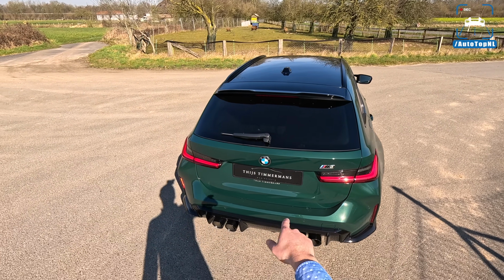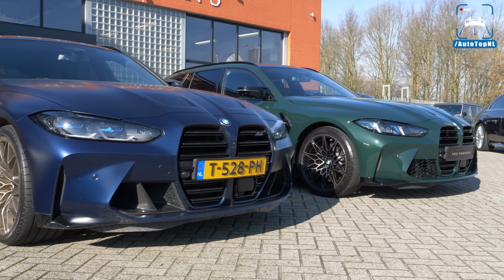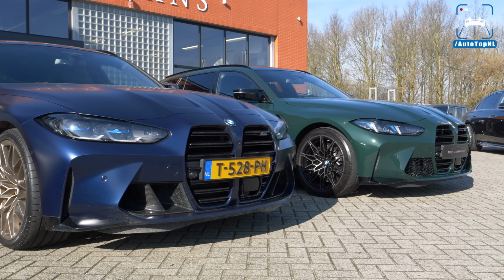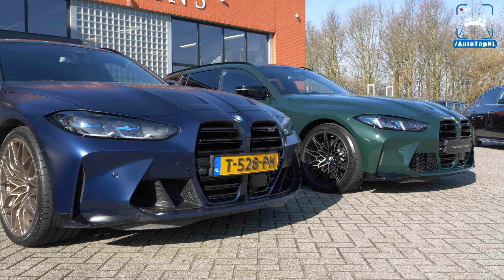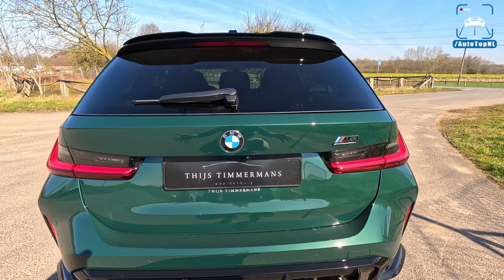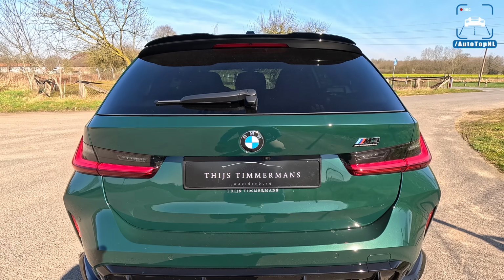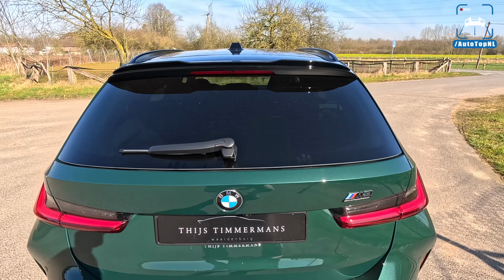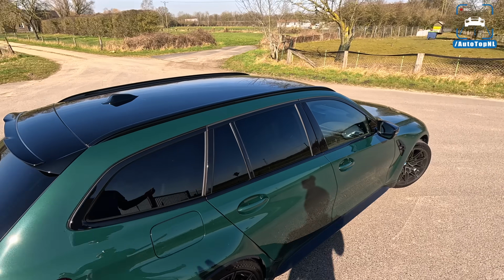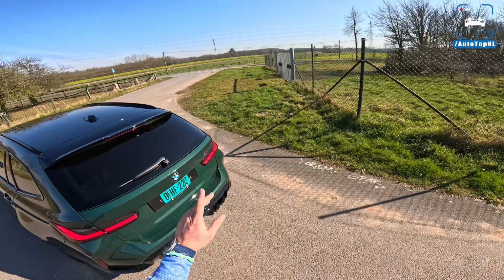Now, of course, we got this car from Thijs Timmermans. He also drives an M3 Touring, a fantastic blue one, but this is now for sale over there. So if you're looking for a very beautiful green M3 Touring with 3,000 kilometers on there, this is available right now. And what a lovely spec this is with those beautiful tires. Quite rare actually. I've never seen a regular one with the Cup 2s. It's always the CS or CSL models that have these tires. This is pretty rare.